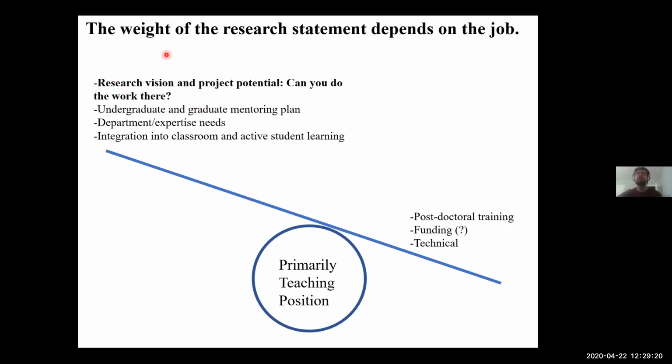They want to know, what is your research vision or project potential? We'll come back to this question, can you do the work there, in a moment. But what is your undergraduate and graduate mentoring plan? What are the department's needs and expertise? Are you bringing in something that there's no class for?